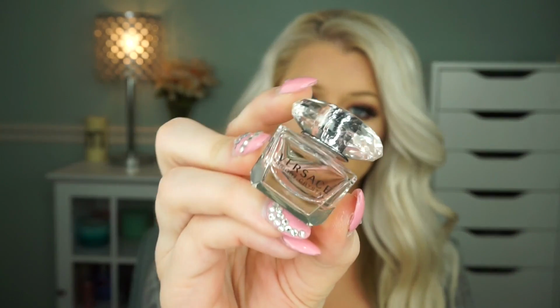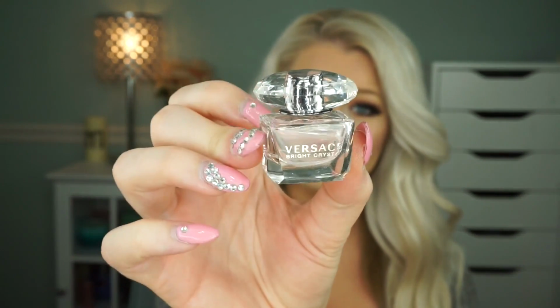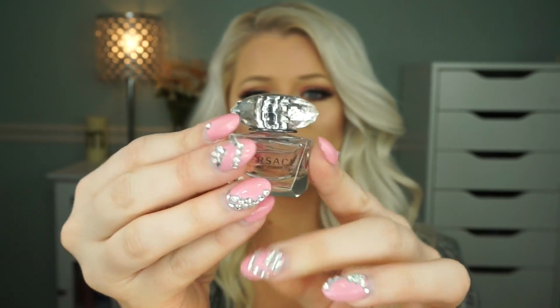So I wanted to mention a perfume. This is kind of random, but I got this as a point perk, and I actually really love the smell. I think I'm going to bite the bullet and buy the big boy. This is Versace Bright Crystal. Can we talk about how cute this is? I mean, look how cute. I've put a little dent in it.